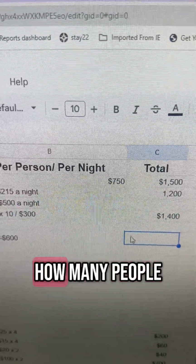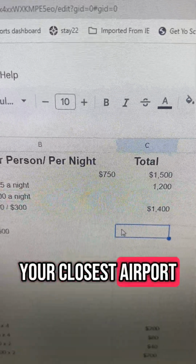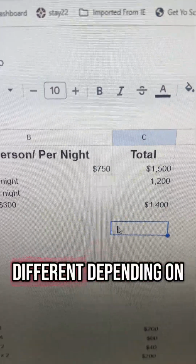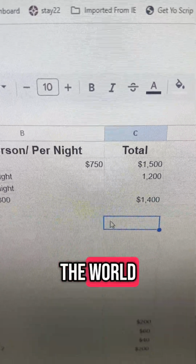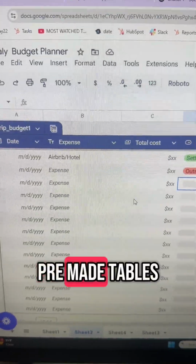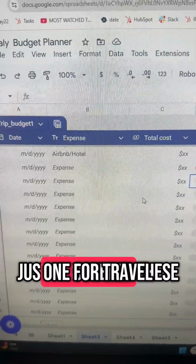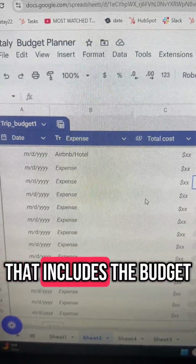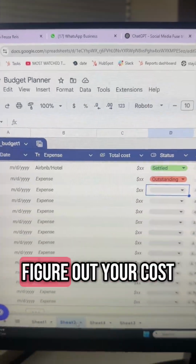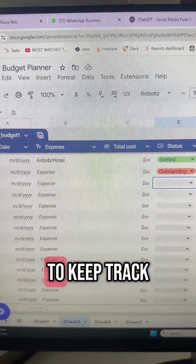You can budget for how many people are flying, your closest airport, and how much it's going to be. So this price could be very different depending on what region of the world or the United States you live in. Just discovered these pre-made tables in Google Sheets, and they have one for travel that includes the budget. They also have one for itinerary. So once you figure out your costs, you can use something like this to keep track.